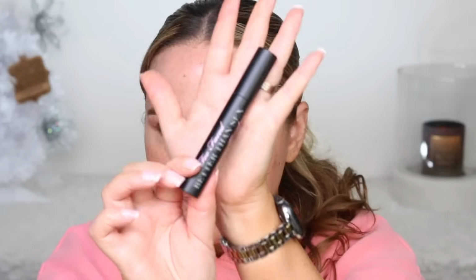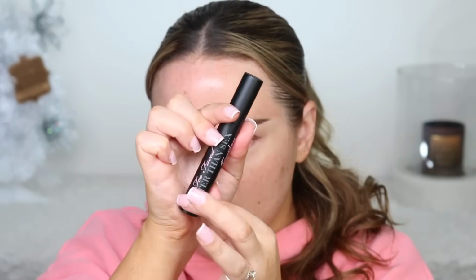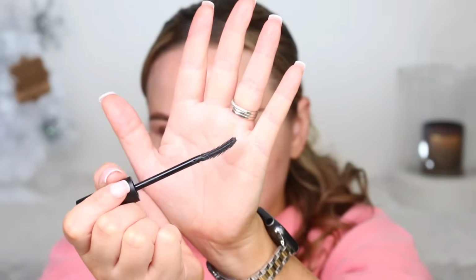So we're going to start off with the Better Than Sex Foreplay. The packaging is black. It looks like this. It doesn't have raised letters like the mascara does. And the brush is a rubberized, a little bit of a scoop wand, which I do like wands like this. I'm actually going to do one eye at a time just to really see the effect of this.